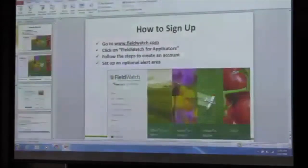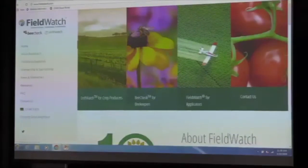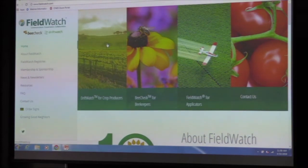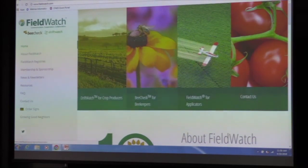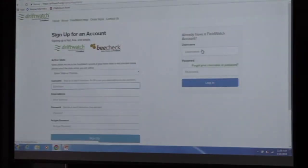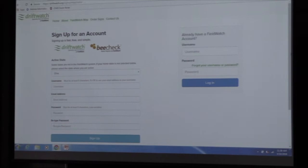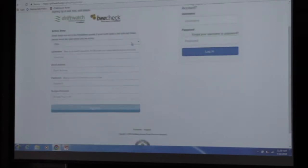So real quick, it's pretty simple to get going. Everything, like I mentioned, is done online. So this is www.fieldwatch.com. If you want to add crop locations, you click on this one. If you want to add bee locations, you click on BeeCheck. And for pesticide applicators who just want to search the map, you don't necessarily need to add anything, but if you just want to search it, you can click on that. You would specify Ohio, or if you're operating in any other state that's a member, you can select that state, but only member states show up on this list.